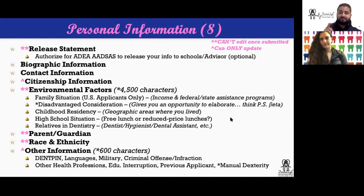Throughout the rest of the presentation, you're going to see some asterisks or the up symbol. Make sure I have a footnote up there. So if it's double asterisks, it can be edited once submitted. So once you submit the application, these parts of the application can be edited. Or if it has the up symbol, then you can only update or add more information to that. So for example, if you volunteered at another organization, you can update and add a new organization, but you can't edit whatever you already submitted.